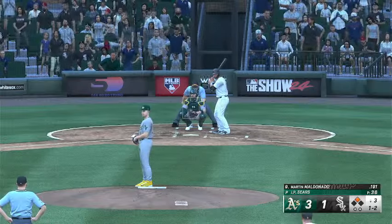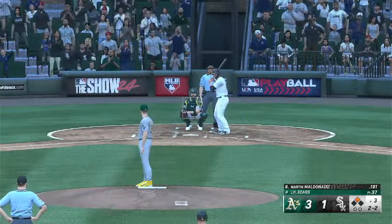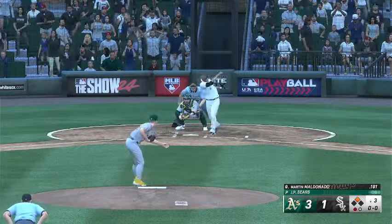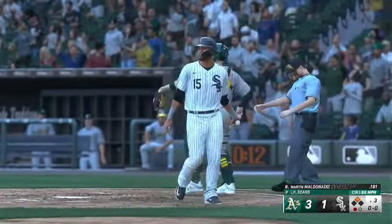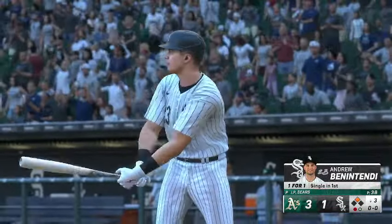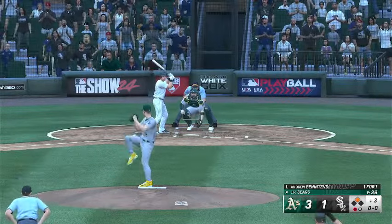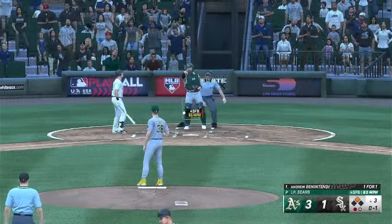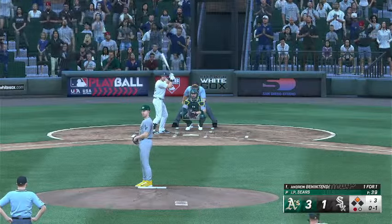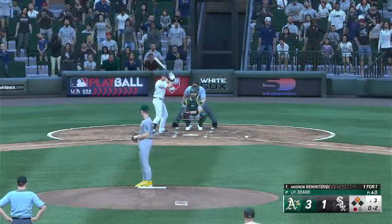One and two now. That one missing inside. Got him swinging for the K. Pulled the string on the changeup. The left fielder, number 20. Benintendi steps up. One for one with a single so far. And he takes a strike. One ball, two strikes.